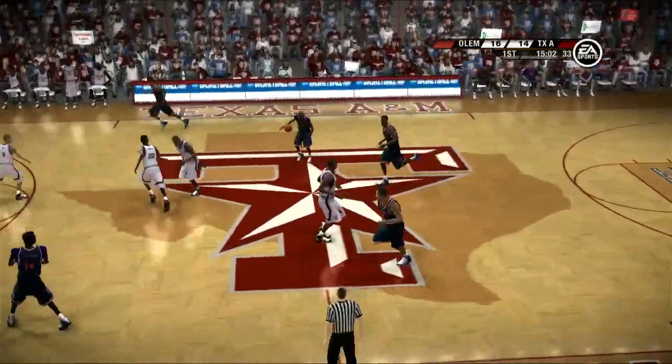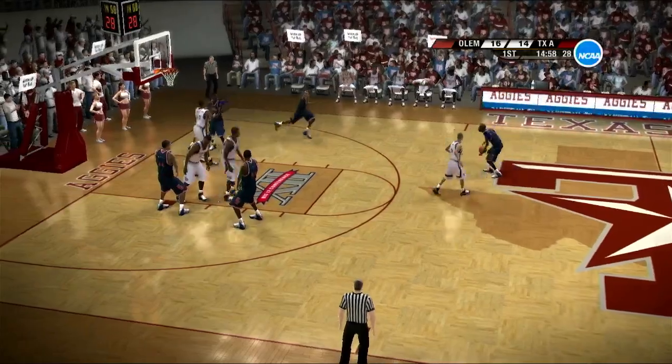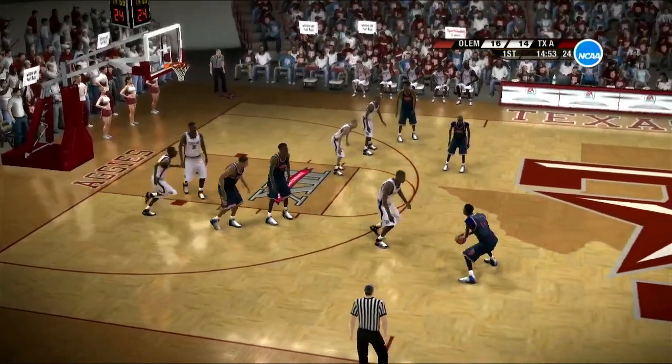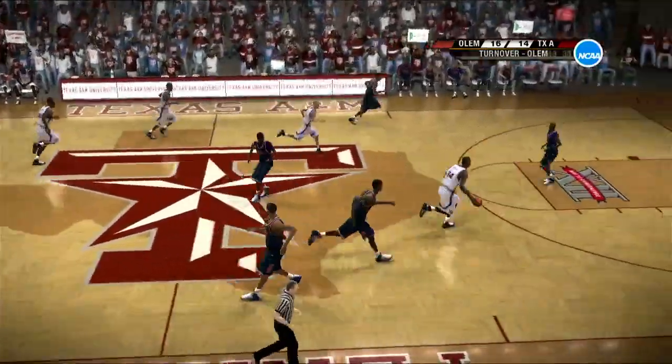Boy, terrible execution on offense. He keeps the dribble as they reset. Cross court. The shooting guard receives the ball. There's a bad pass right to the defender.